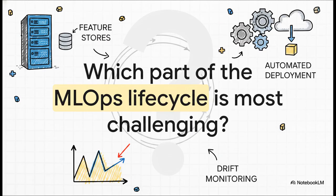So I want to leave you with this final thought. Out of everything we covered, which part of this continuous MLOps lifecycle do you find the most challenging to build? Is it setting up those feature stores, automating the deployment gates, or maybe dealing with the drift monitoring? I highly encourage you to dig a little deeper, grab a few of those open source tools we mentioned, and start building your own production AI pipelines.